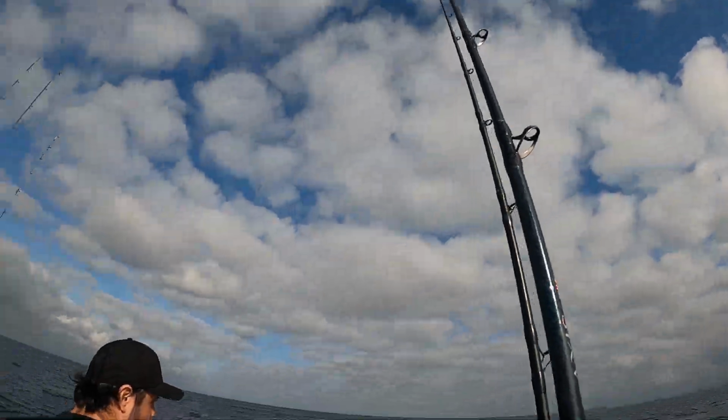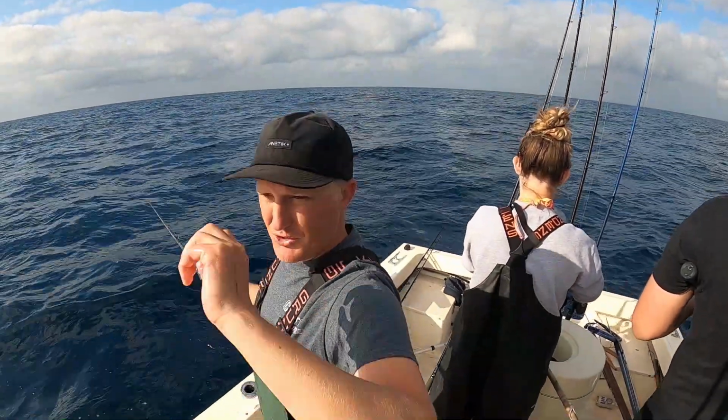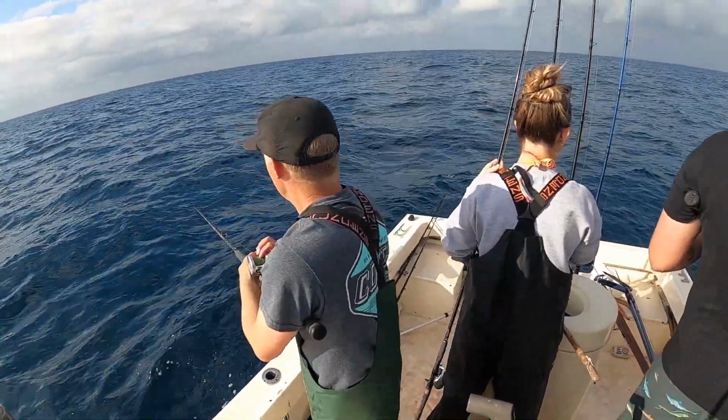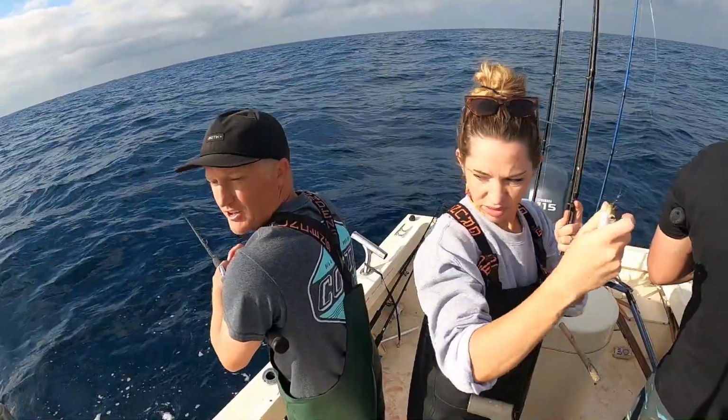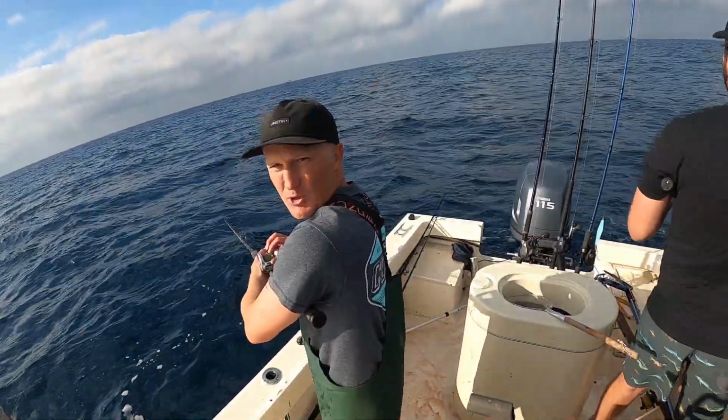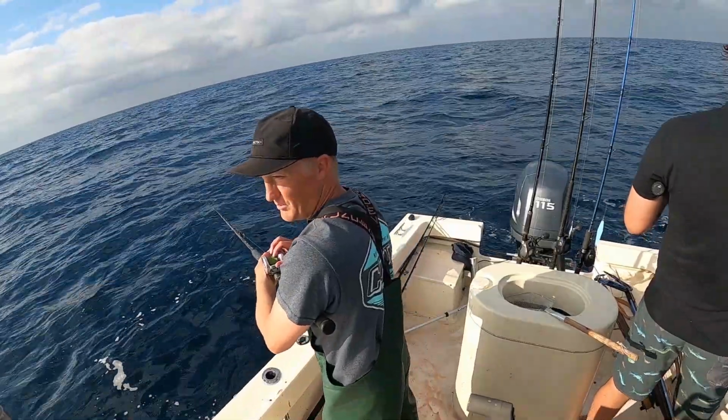Well, that was a big school of Dorado, just kind of popping along the surface there. The surface iron in there didn't get a bite, so we're gonna chum a little bit and throw some live sardines out and see if we can get one to go.